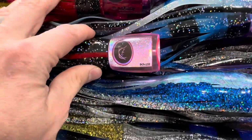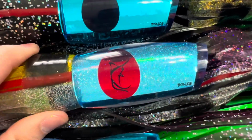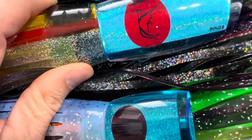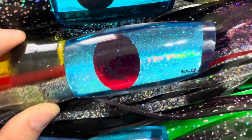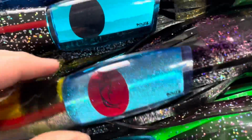All right. Over here at the bottom, we have a few Punishers, which is more of a 9-inch sized cup face lure in a few different color patterns. We have the Havoc, which is another new lure for us. It's pretty much the same shape as that Violator shape, but this has a slanted nose on it versus the scoop face.